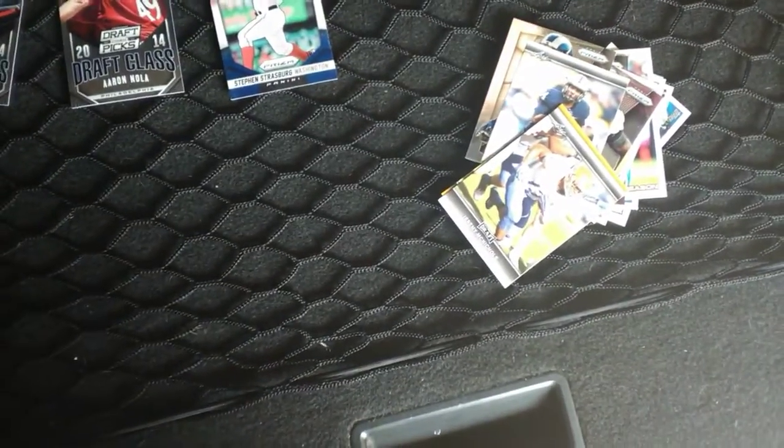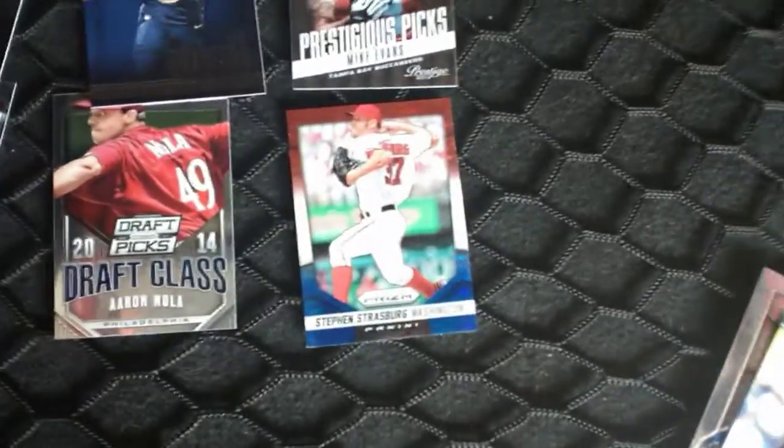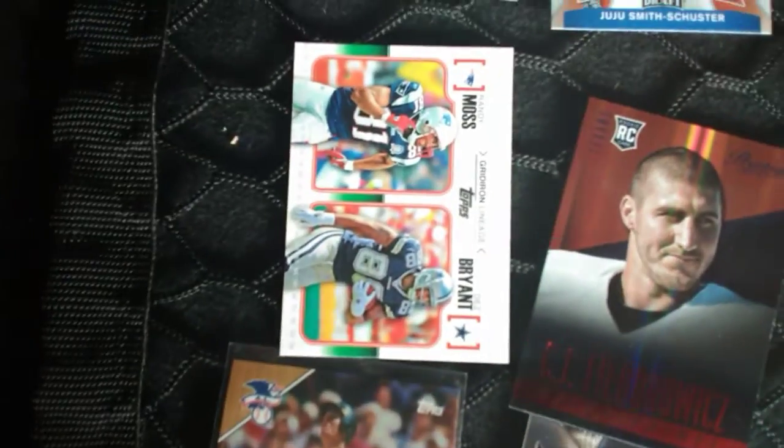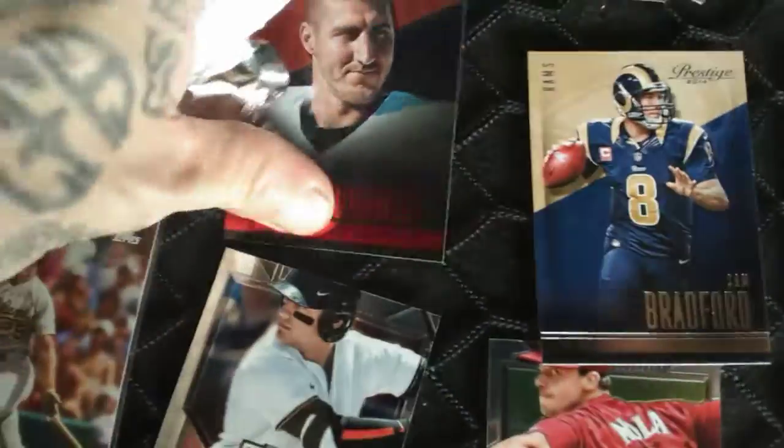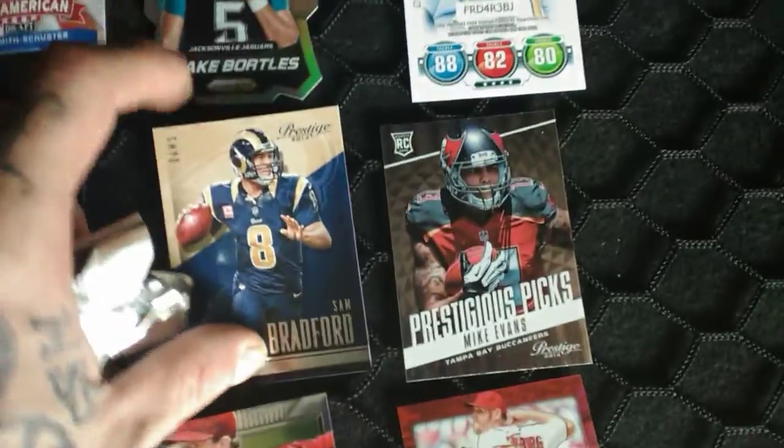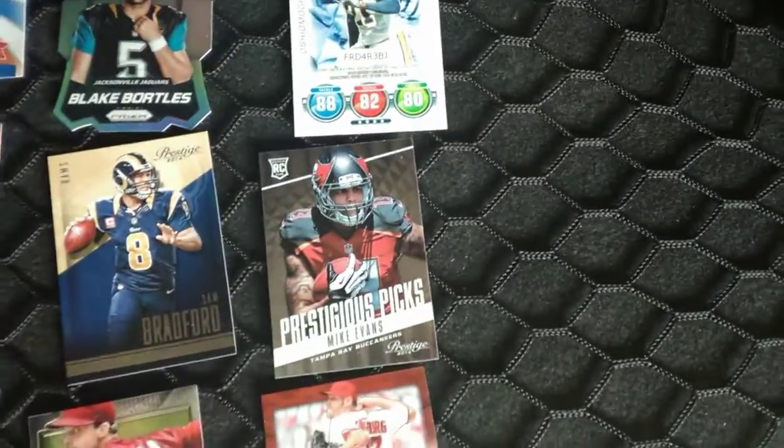Okay. Here's so far what we maybe think might be good. I don't know. You guys let us know if we're passing anything up. I know a little bit about baseball. I just don't know about football. Randy Moss, Dez Bryant. This one's got a red refractor on it, I guess, or parallel. That was good. Sam Bradford. I know that name because we're in St. Louis. And was that good?